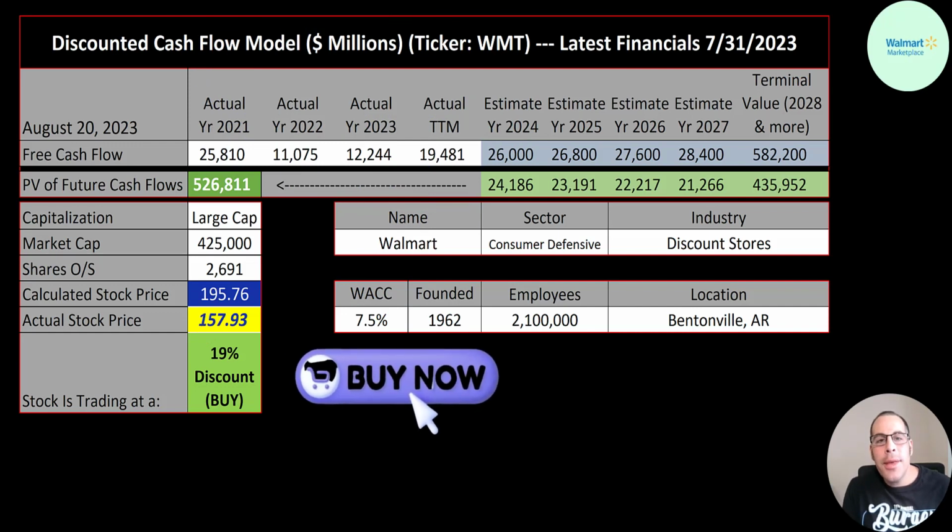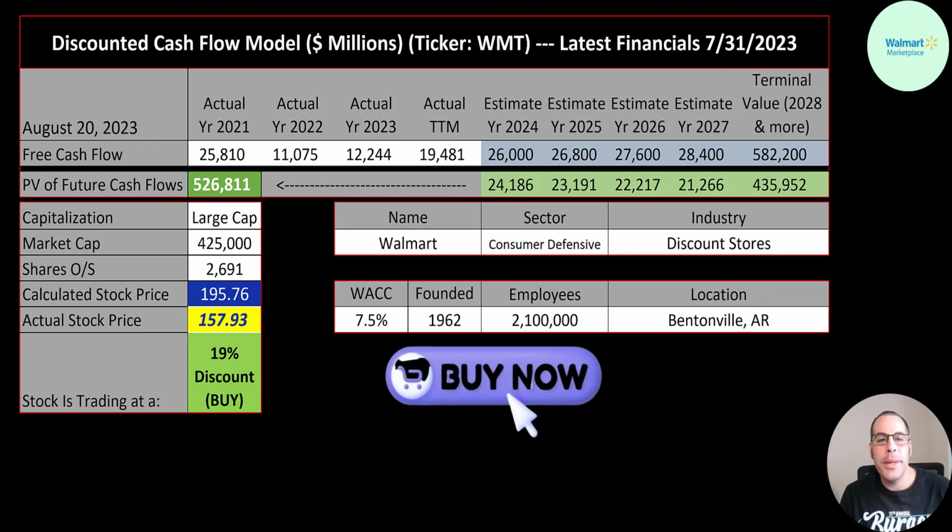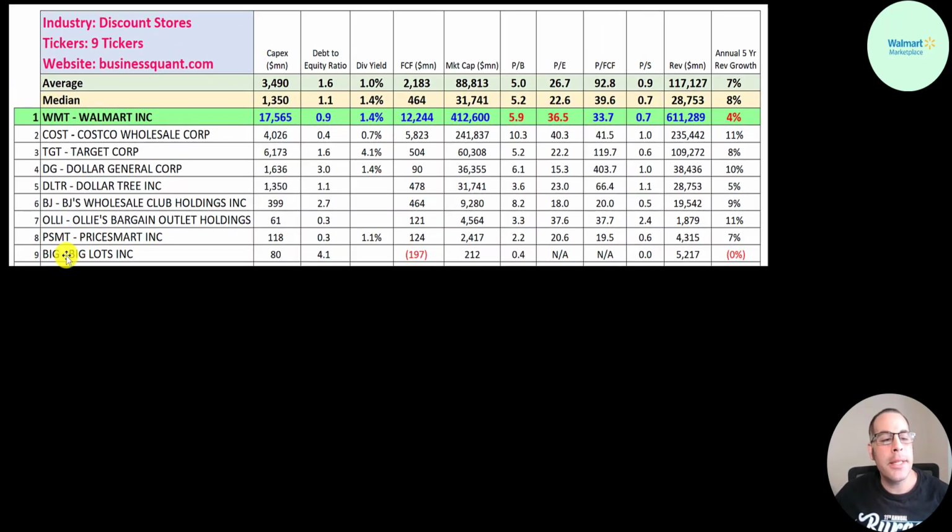They're such a giant, they have such a big market share. It's really hard to ever see their stock price going down. There are 9 companies in the same industry as Walmart, and if they have a number in red, they're worse than the median. If they have a number in blue, they're better.